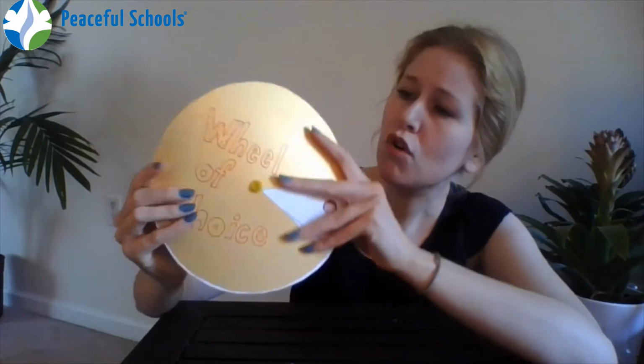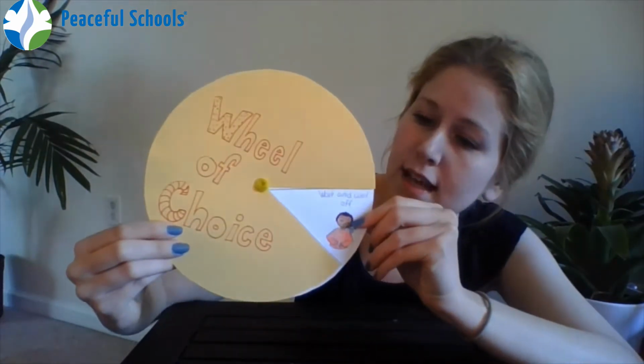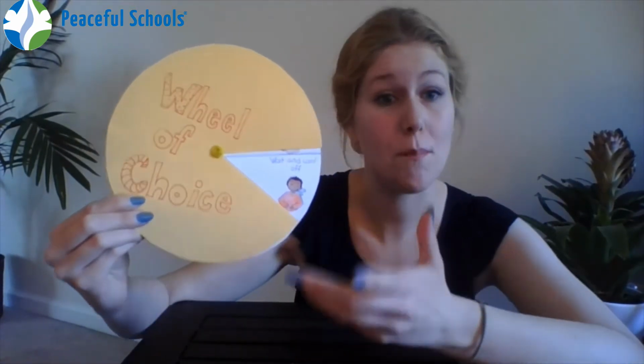So this is how it works. When you're dealing with that conflict, you're not sure what to do, you can just pick up your wheel of choice and you can scroll through it to see the different choices and then pick the one that you think will work best, because some choices will work really well for one situation and other choices might work a little bit better for a different type of situation.